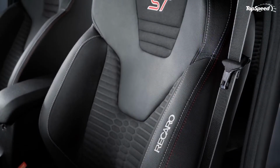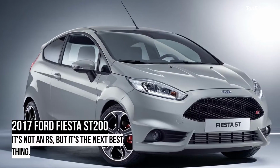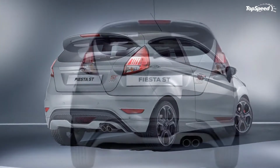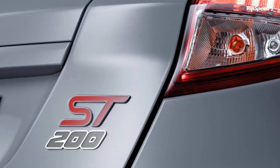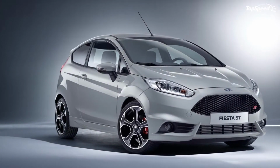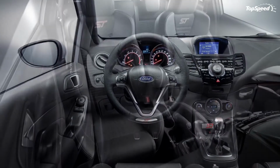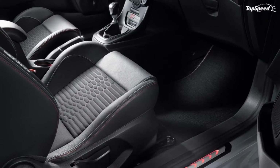The 1.6-liter EcoBoost four-cylinder engine now pumps out 197 horsepower and 213 pound-feet of torque. The drivetrain department is where the purpose of the ST200 comes from. That's nearly 18 horsepower and 37 pound-feet of torque more than the Fiesta ST when it launched in 2013.